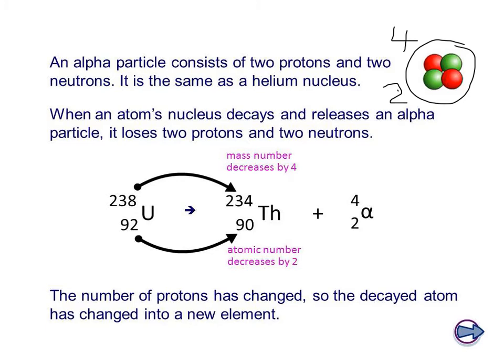Okay, so here is our radioactive uranium atom down here. Once it undergoes alpha decay, it spits out an alpha particle. Therefore, its mass number will decrease by 4. Okay, and because it's just spat out 2 protons, its atomic number will decrease by 2. Okay, so 238 becomes 234, and 92 becomes 90.